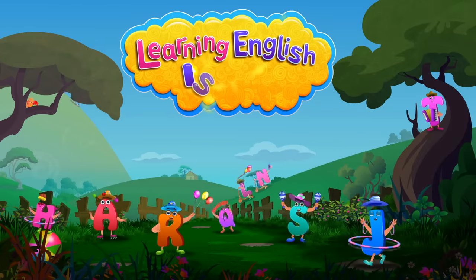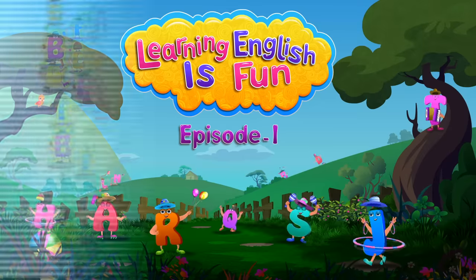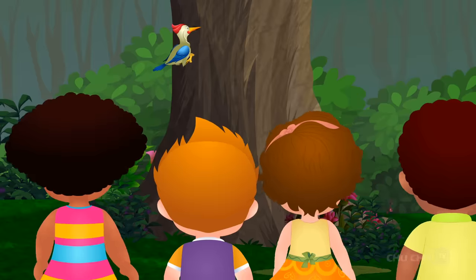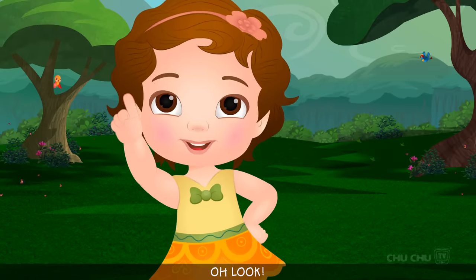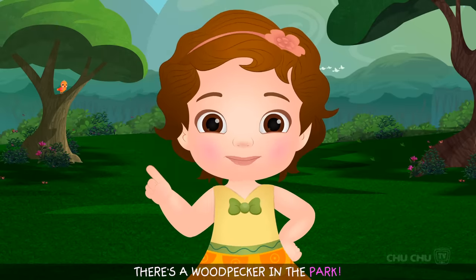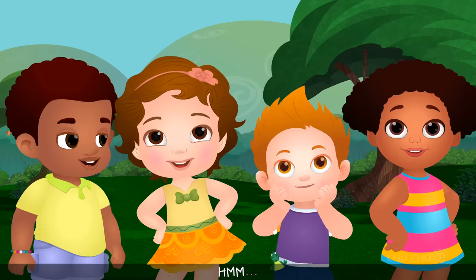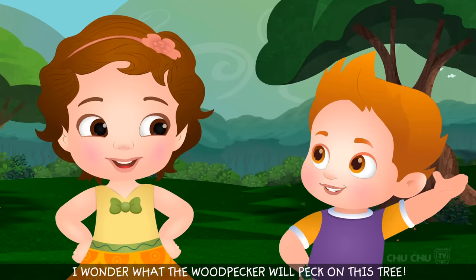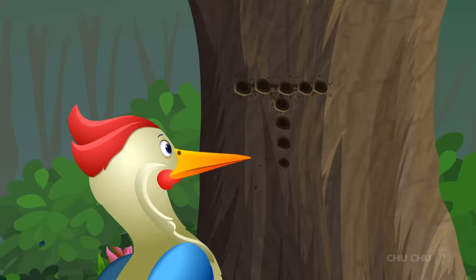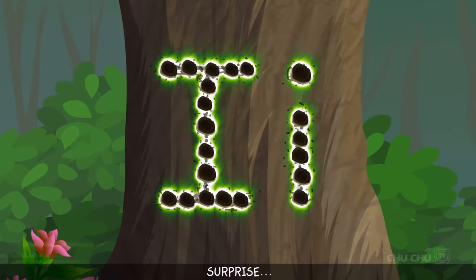Learning English is fun! Oh, look! There's a woodpecker in the park, and it's pecking on wood. I wonder what the woodpecker will peck on this tree. Surprise!